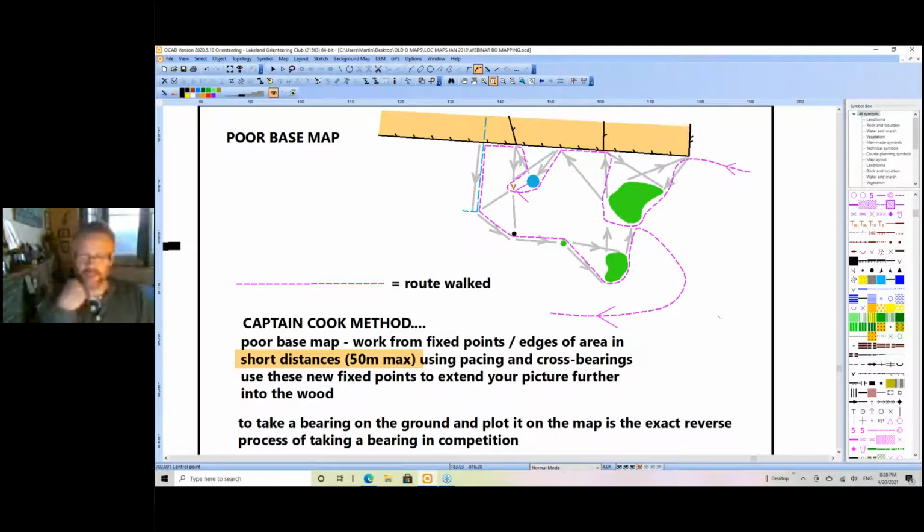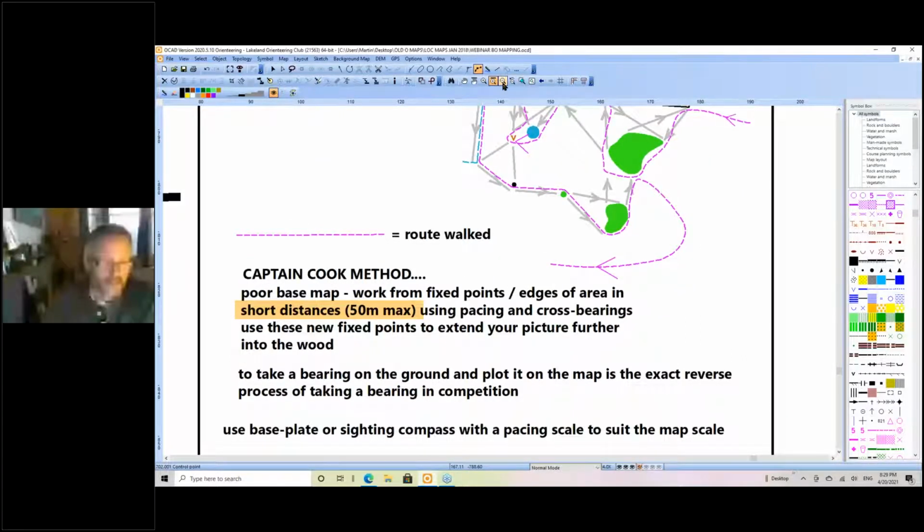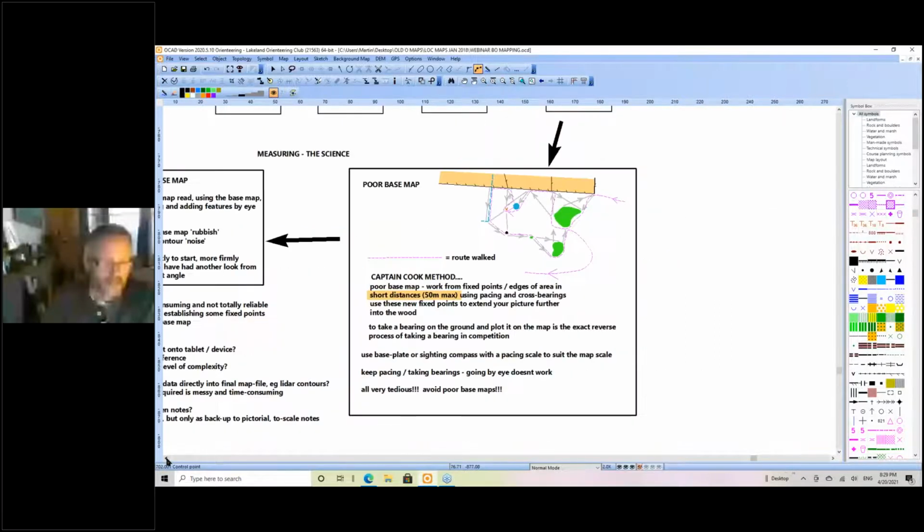If you're taking a bearing when you're mapping, it's the exact opposite of taking a bearing when you're orienteering. If you do use a base plate compass when you're racing, it's the same sort of 3 or 4 step process, but exactly in reverse. And I think we'll try and get something online just to explain that in a bit more detail. And it is very time consuming. It's quite hard to get it right doing it that way. It's best to get a better base map, really.